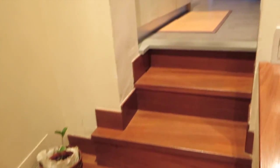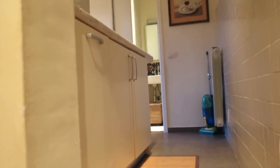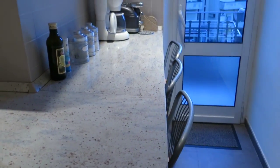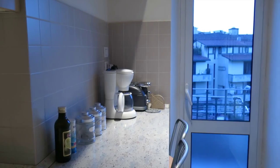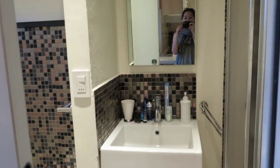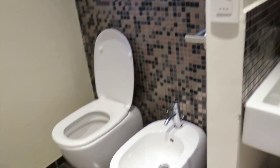We have some stairs going up to one half of the apartment, and here is the little kitchenette. Coming around the corner, we have a little kind of breakfast nook with a coffee maker, and then straight ahead is the balcony, which I'll show you in just a sec. This is our bathroom. Again, just a standard bathroom.